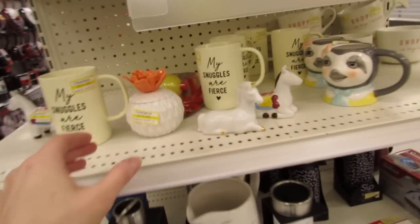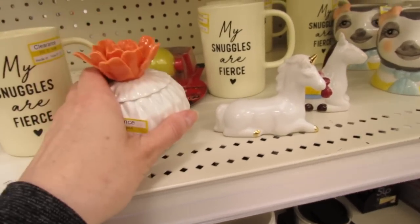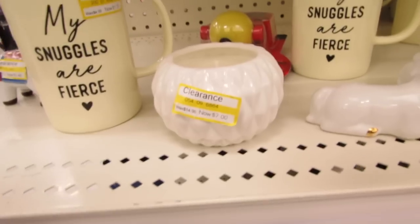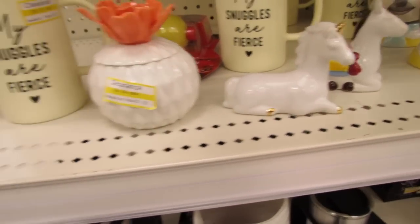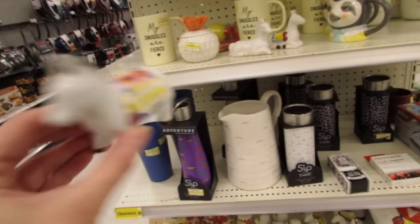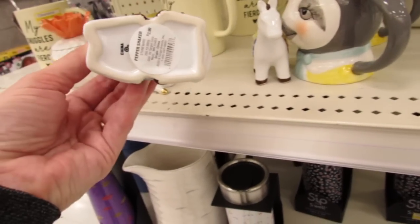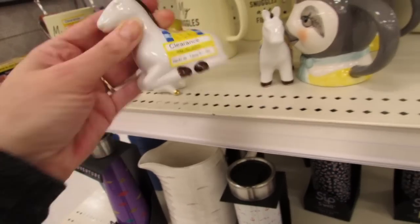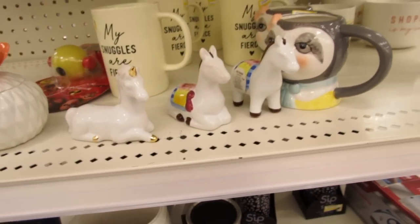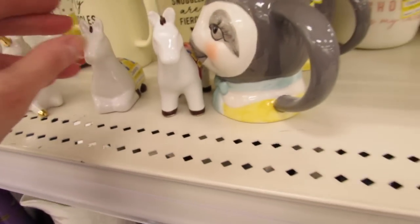There's some other really cute items down here. Oh, this is wild berry poppy scented. It's a cute little candle. We have a cute little salt and pepper shaker. I think that's what it is. Or maybe it's just a little trinket. No, this is a pepper shaker. So there's a cute little salt and pepper shaker here. And they're just $1.48 each.